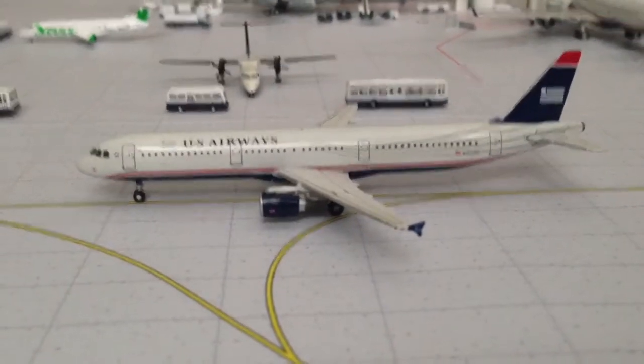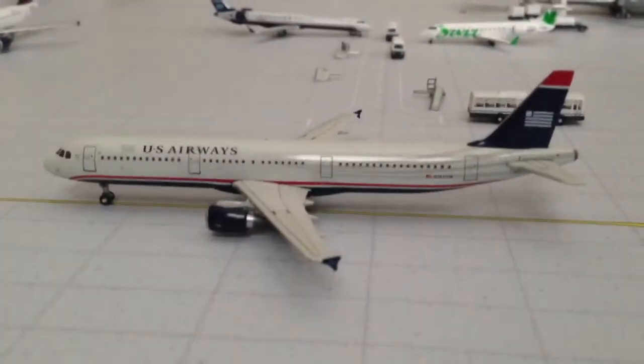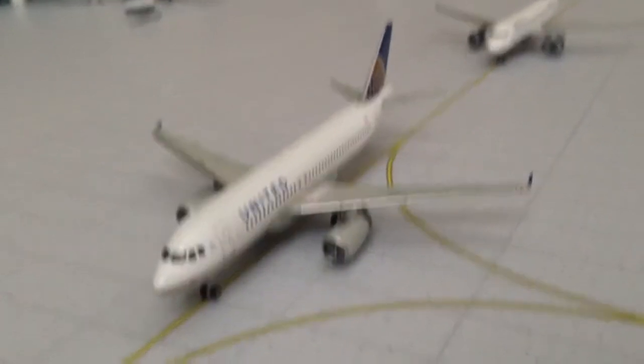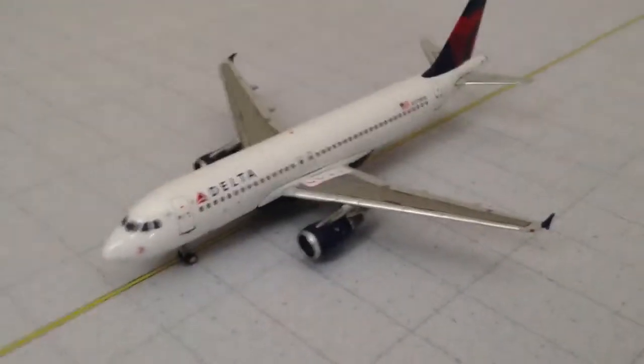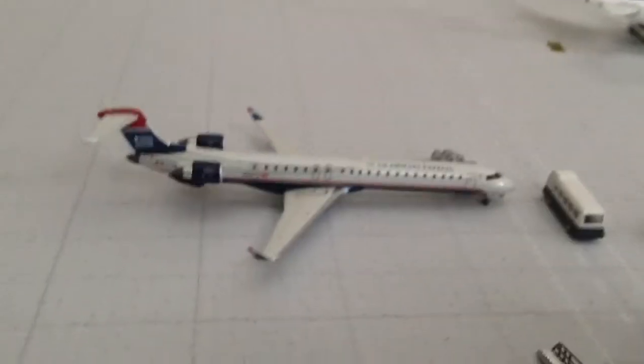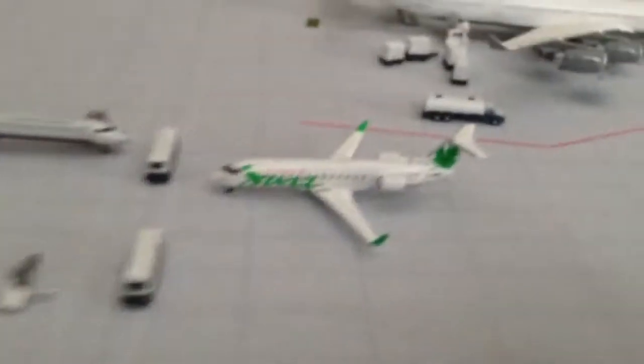Airways A321 heading out to Los Angeles. U.S. Airways A321 with service to Seattle. U.S. Airways A320 with service to Phoenix. United Airlines A320 with service to Chicago O'Hare. Delta A320 with service to Atlanta. U.S. Airways Express CRJ 900 parked at the gates, going to head out to Columbus later.